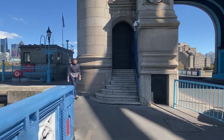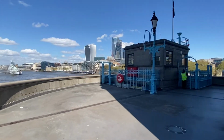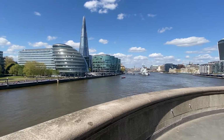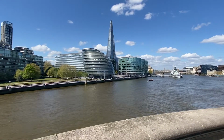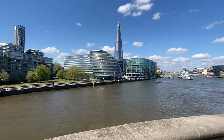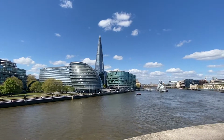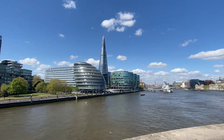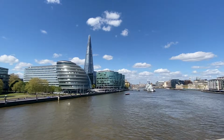So I just want to take you in the middle here so you can get a good view. This is the viewing point of the tower. Now that rather egg-shaped building is just where we were. That is City Hall, home to the Greater London Mayor, who is actually being elected this weekend. The elections are taking place right now. Beside that is the Shard, used to be the tallest building in Western Europe. It's 1,016 feet high.